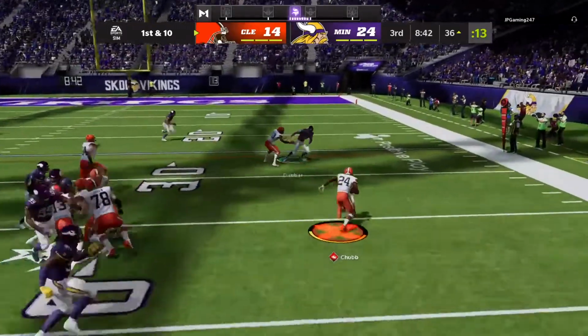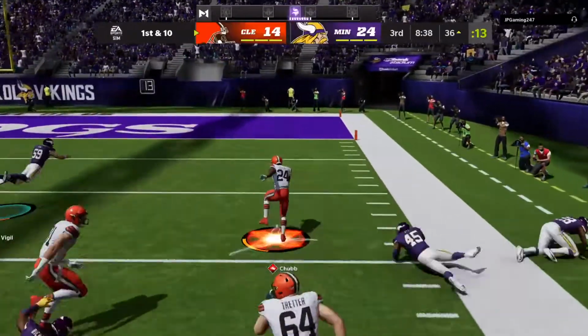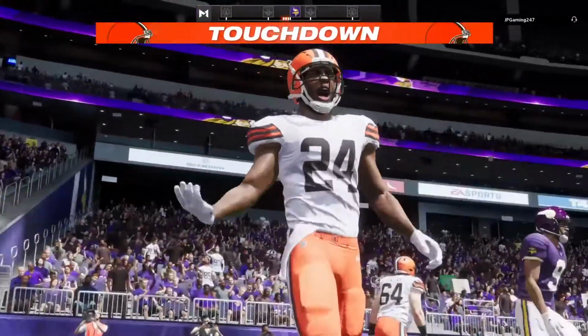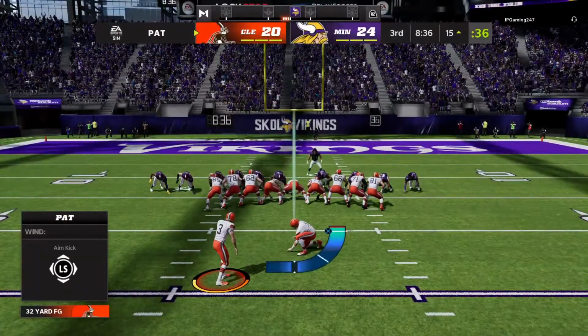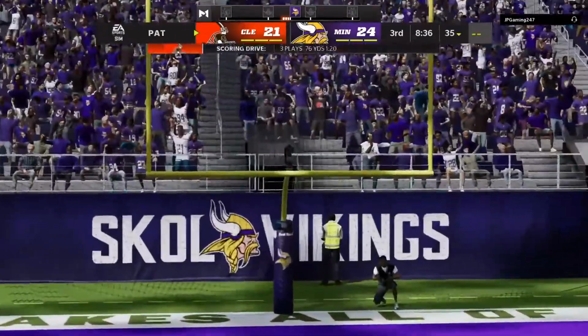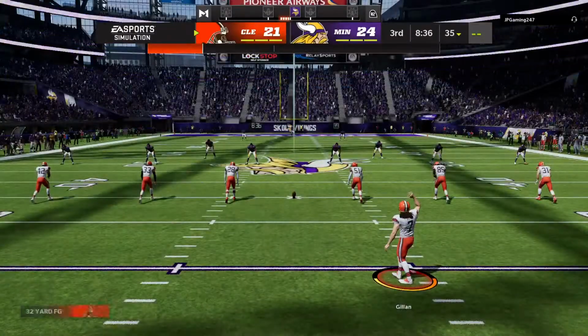On first down, they'll run with Chubb. Fighting through at the 25. Whoa! It still won't go down. And all the way in. Touchdown, Cleveland. Nick Chubb, his second touchdown on the season. And the Browns are back within a score. Extra point by McLaughlin is up and good. And the lead is down to a field goal.